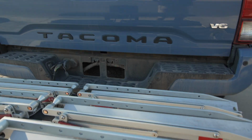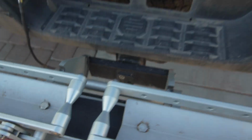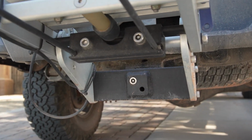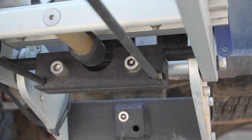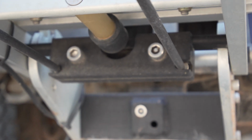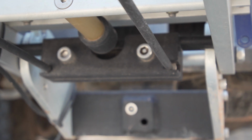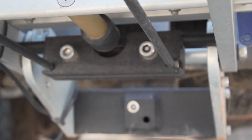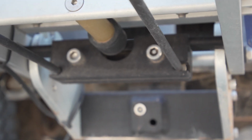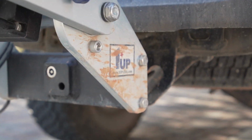The only thing I've had to do is every once in a while, I'll show you down there, let's see if we can get it from underneath, maybe. Every once in a while, I need to tighten her back up right there, and I like the fact that that is a security key, an Allen, which they give you two. So you keep one in your garage and one in the center console of your vehicle. But yeah, every once in a while, I just tighten her up. And that's it, guys. You can see, made by One-Up.